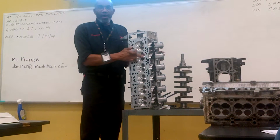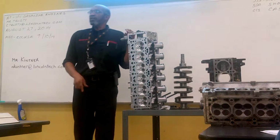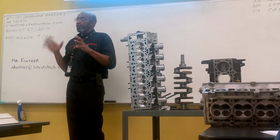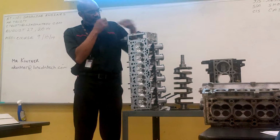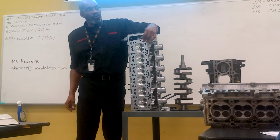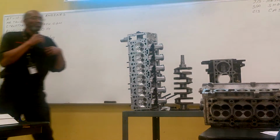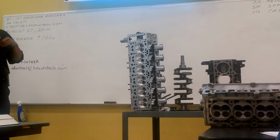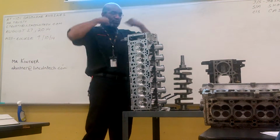You've got 4 valves per cylinder. You also have a spark plug in the center. This is really, really close to a hemispherical chamber. But off to the side here is the injector itself. So we're injecting fuel directly into the combustion chamber. Awesome system, dude. Just hang this on your wall.